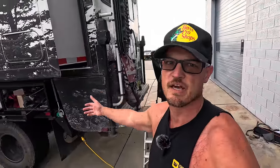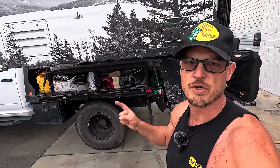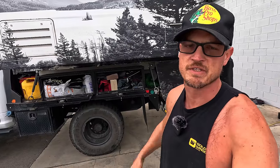Finally got everything packed up in the camper, pretty much ready to go, but I wanted to do a quick walkthrough of what we have kept in each one of these compartments, especially on the outside, and we'll do a quick walkthrough on the inside too.